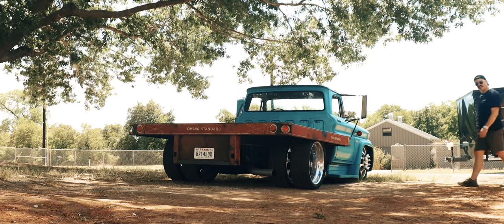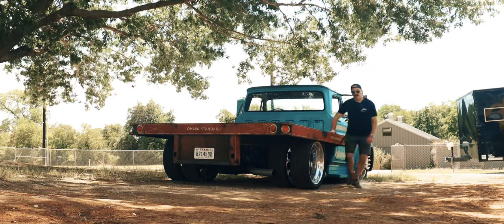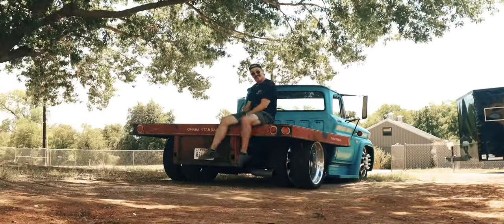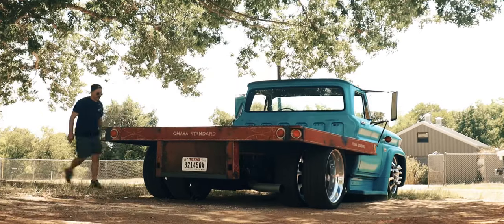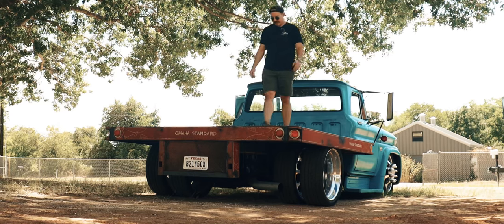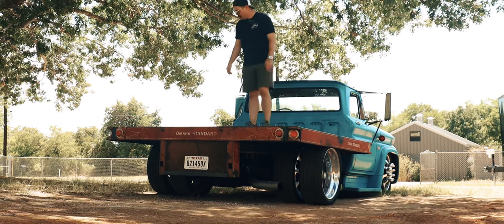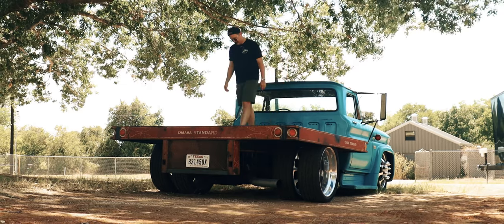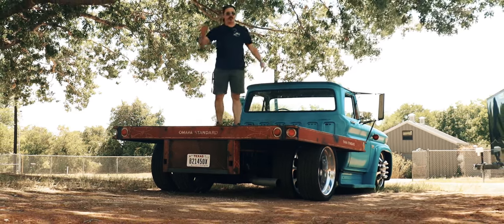Oh, your truck has a bed? Can you do this? 1966 GMC, right? So cool, guys, where'd you get this bed from? Must have pulled it off of something, you know, industrial farm equipment, right?